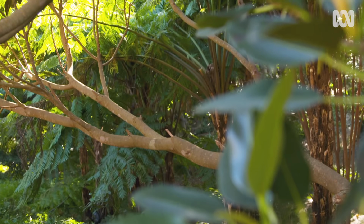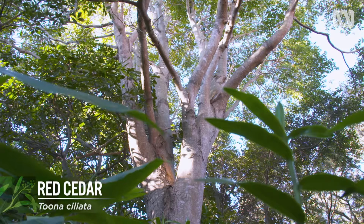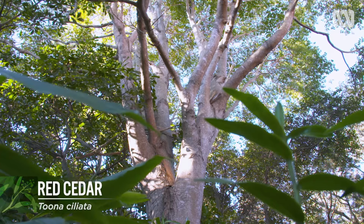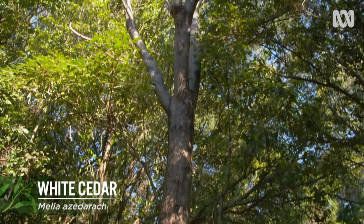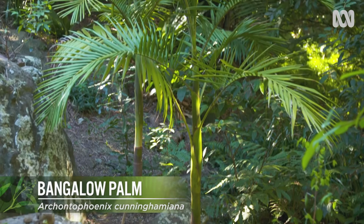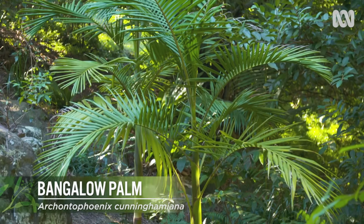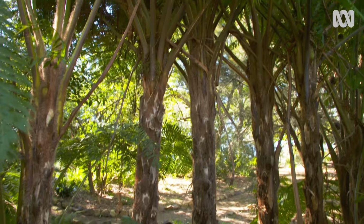I want to fill this canopy here. I've planted a red cedar on the other side of the house, and I've got a red cedar here, and we've got white cedars as well, because they're the indigenous trees of the area. So a lot of the stuff that you've planted is now forming seed that's starting to germinate. Actually, it is. I put in a few Bangalow palms, and they are coming everywhere. They're just beautiful palms. And these tree ferns here have just come up themselves.